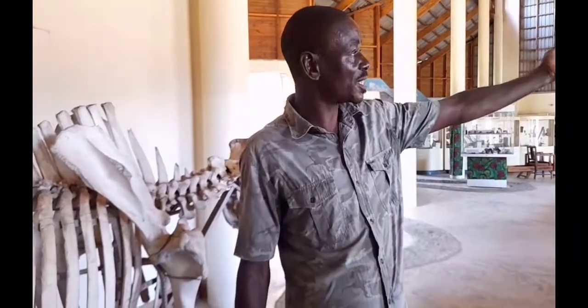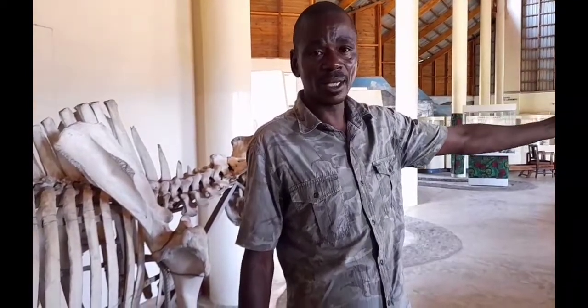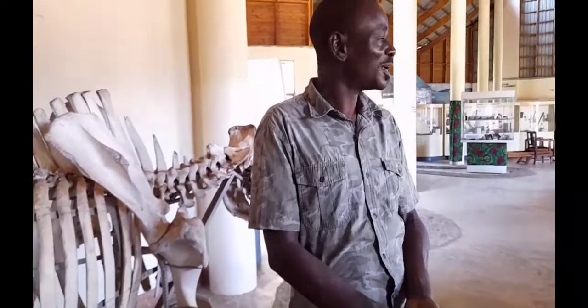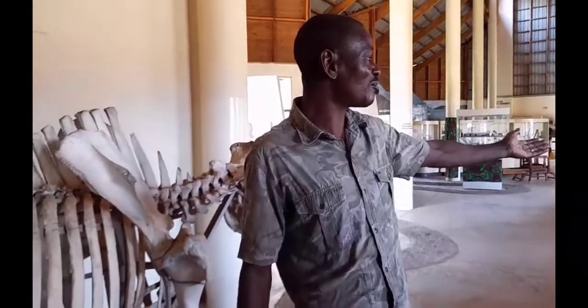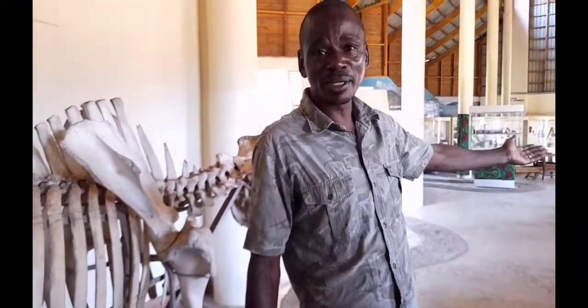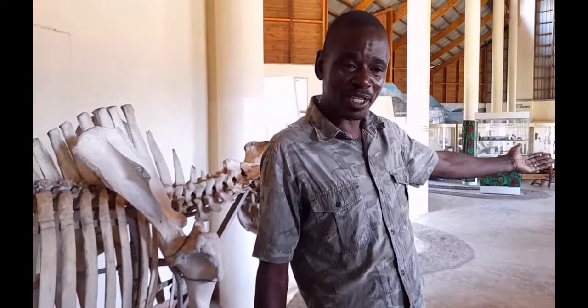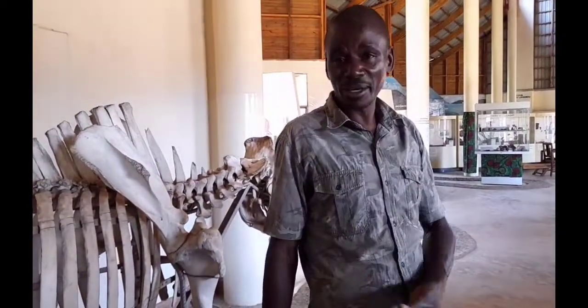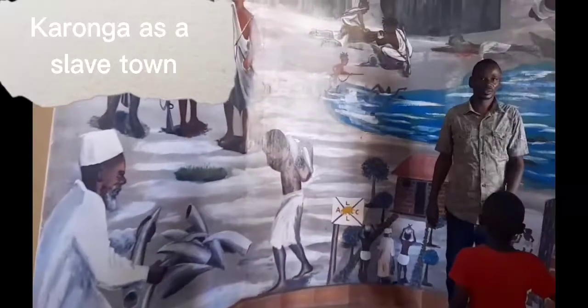To come up with a cast like this. Cast like that one. Yeah. So then they brought it back. They didn't steal it. No. Because if you would like to see all the fossils, you go to Lilongwe, Department of Antiquities. In the past, we used to call it Department of Antiquities, but as of now, it's Museums and Monuments.